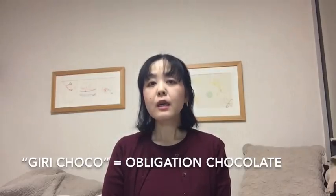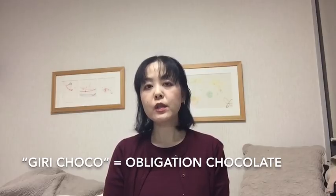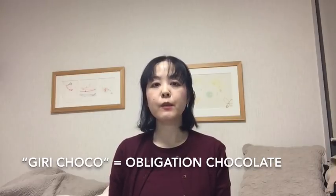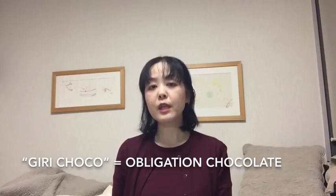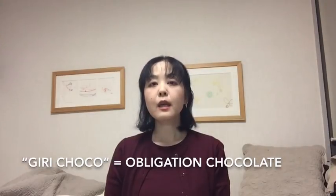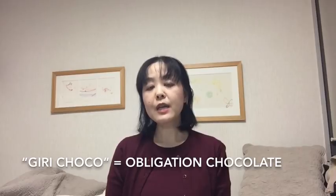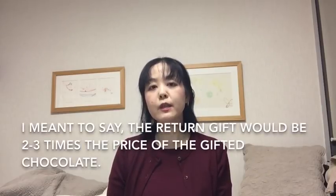It put pressure on the women because they have to pay to buy chocolate every year for people she may not even like, or even dislike. So that's an unnecessary expenditure at that point. And then the person who received it was again obliged to give back. Remember White Day, March 14th, and they were supposed to double or triple the favor.